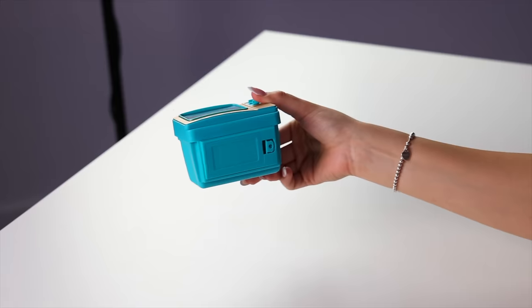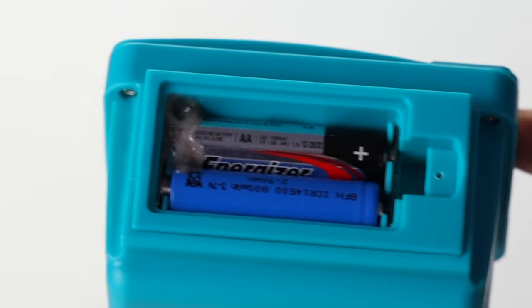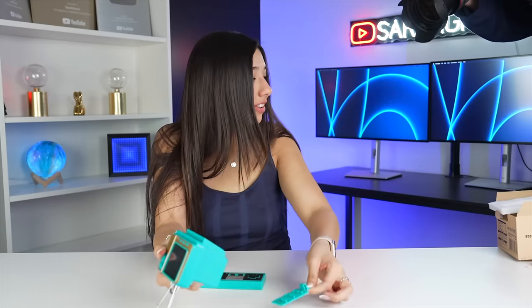What the... Oh my God, the battery just busted. Not a good sign, battery acid. Uh-oh, should we see if it still works?